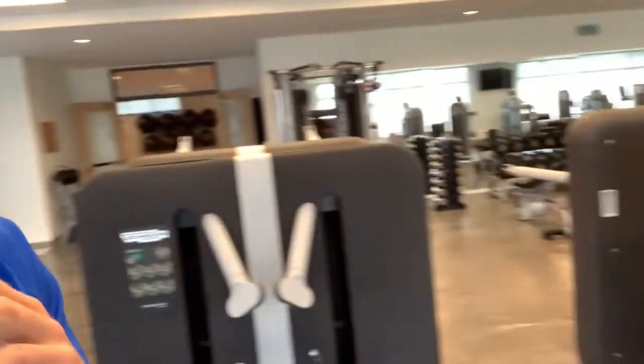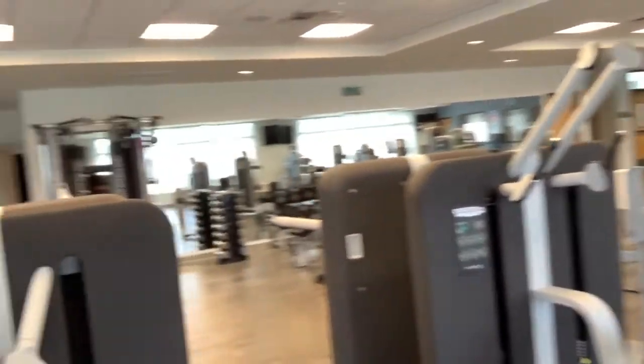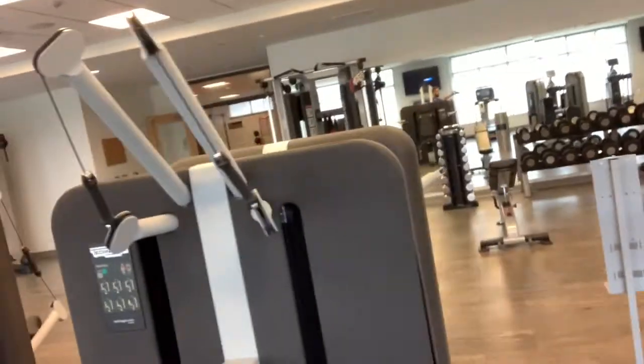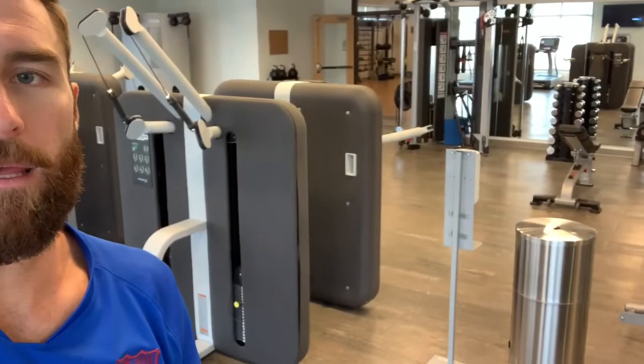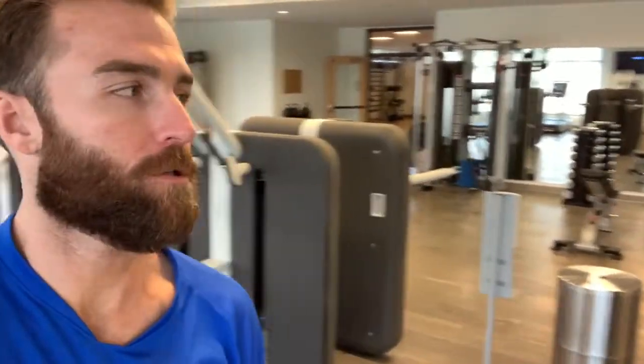The middle row, much of the same. Everything has just been spaced out. What we've done in the middle here, smack dab in the middle of the room, we've added a wipes dispenser as well as a hand sanitizer station.